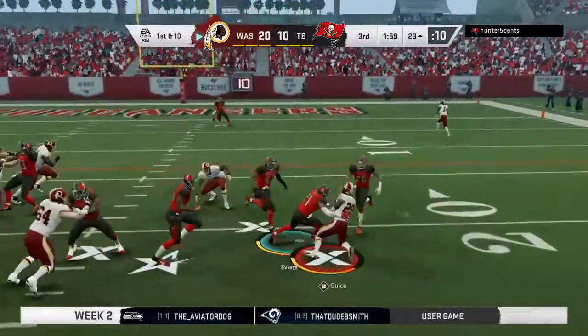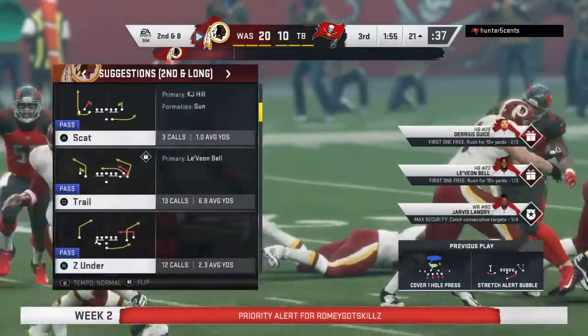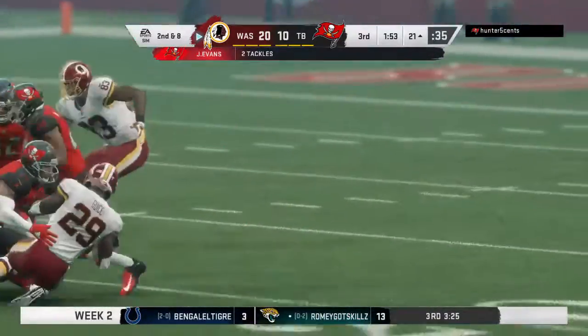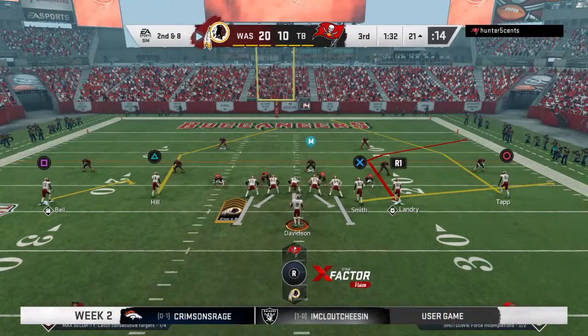Back to the ground game now with Geis. He is taken down at the 21 after a short gain of 2. Well, he was looking for some running room, and there wasn't a whole lot of it there on that play. I think he was lucky to get a couple of yards out of it because those defenders, they were rallying to the football pretty quickly.